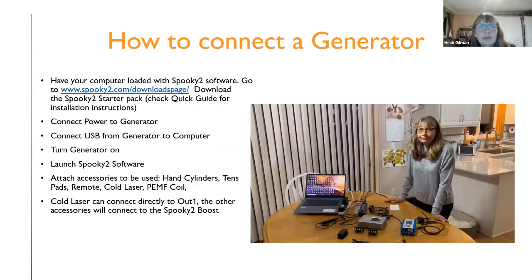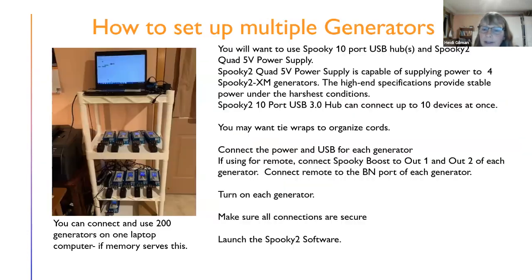Okay, hold on, here we go again. How to set up multiple generators. Okay, so this is just a picture, just for your reference. This is how I have my multiple generators set up. I have an older laptop. It still works good. It was my very first laptop I had for my business, so it's been around for a long time. And I just use this to run my remotes. I don't really use it for much of anything else. So it just sits up here and it runs these remotes.